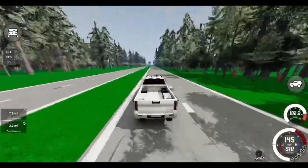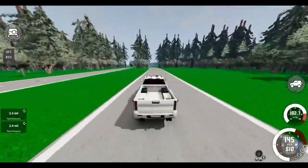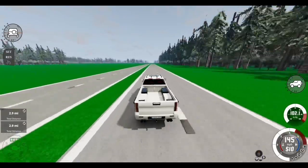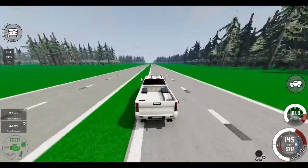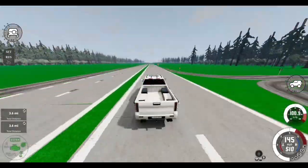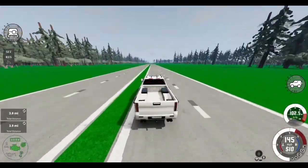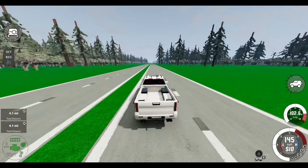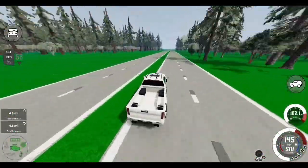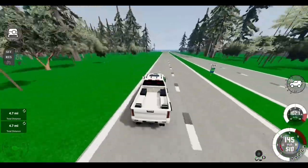So I personally think that this truck is pretty cool, especially the fact that it's heavier but still goes faster. Yeah, 145 is this thing's top speed, and it doesn't go any faster than that. Absolutely not. No, it doesn't go any faster. I might try to make the fastest truck possible in Automation, but whoa, we're so close to the ocean.